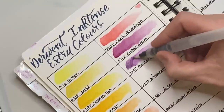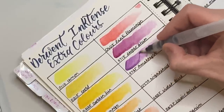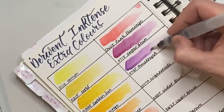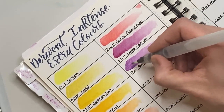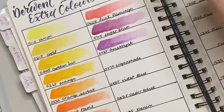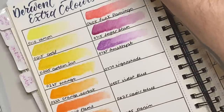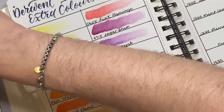Oh, I'm obsessed. That is beautiful. I absolutely love them. I've been dying to do an Inktense page for ages. You know, you just never get round to it. This is going to make me get round to it.